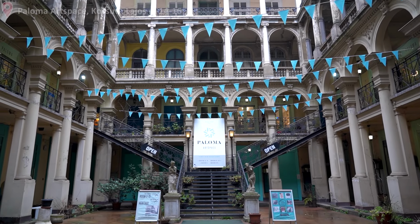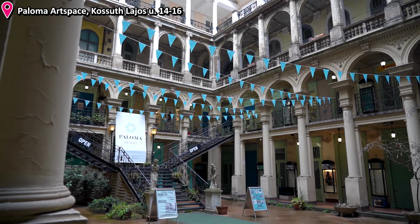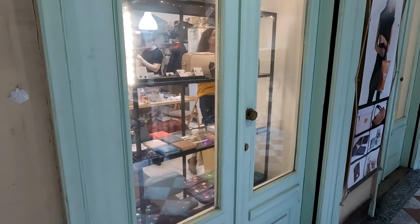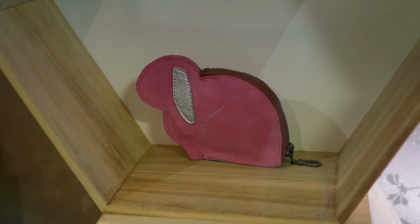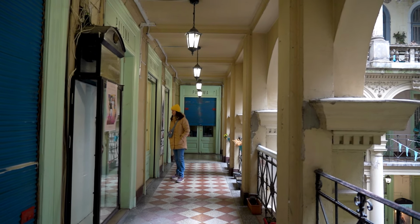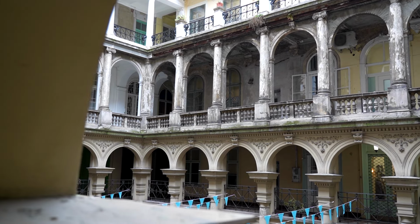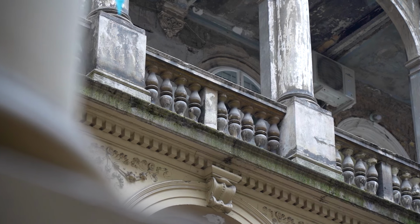The courtyard where Paloma Artspace is located is one of the more imposing ones you can visit today. The old rooms and flats have been converted into shops and workspaces for local artists. If you like to browse handcrafted designer goods, you can do so here, and also you'll be able to interact with the artists behind the products. And in the meantime, you'll be surrounded by a scenic old courtyard of Budapest.